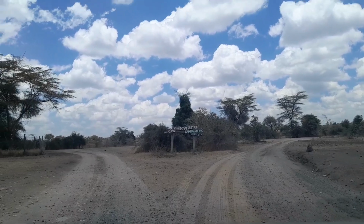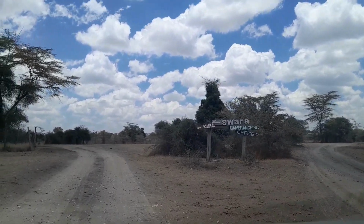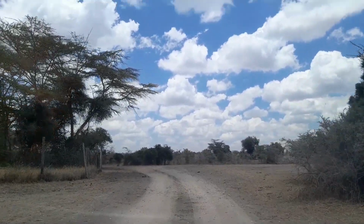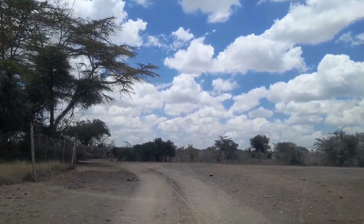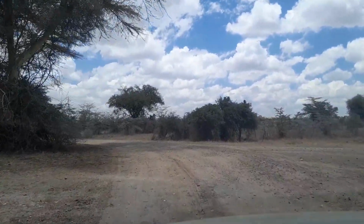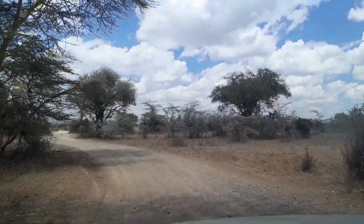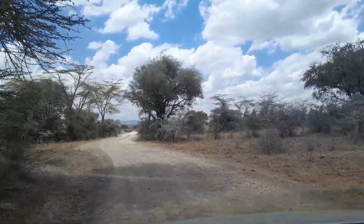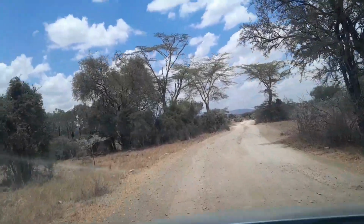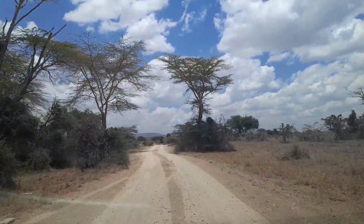The first sign which directs us to Swara Acacia Lodge, and we take our left and we keep cruising. So here at the Conservancy, we are told that there are no harmful wild animals, just like you can find impalas and giraffes, birds, guinea fowl, and yes, the ones which cannot harm you.